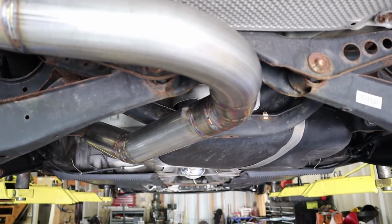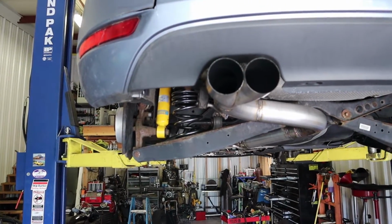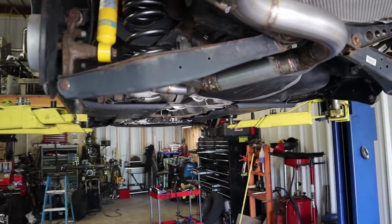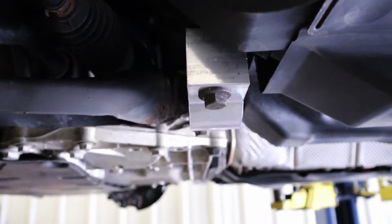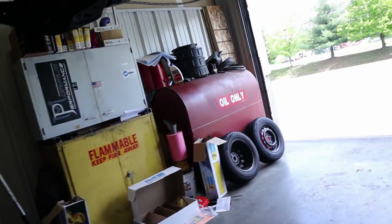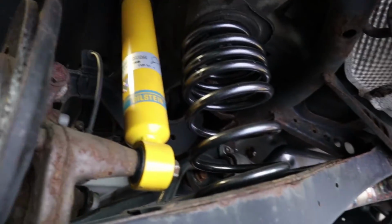A little pie cutting there to get it centered in the rear, and then ultimately just a dual 3-inch exit. So we did complete exhaust on this car. Then the other thing that we did to it was in the front end, we installed Bilstein struts, H&R springs, new tie rod ends, new sway bar links, new rear lower control arm bushings. Basically just did a complete suspension refresh in the front. And then in the rear, we also did H&R springs, Bilstein shocks, the whole 9.